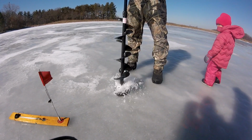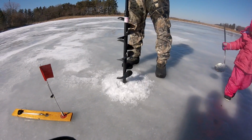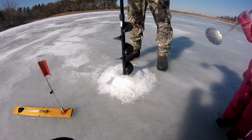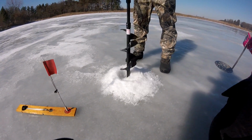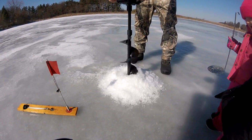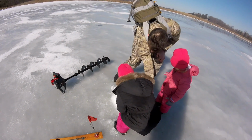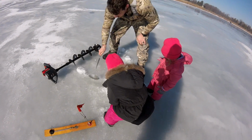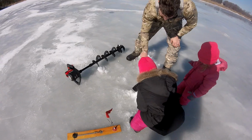So I'm gonna lay out some tip-ups. My dad's got the auger, and we'll get drilling here in a second. That was pretty impressive for a battery-operated auger, I gotta tell you. We're out here on a beautiful 38-degree day. Got a couple of kids with us that we might use for bait if the minnows don't work. They don't know that yet.